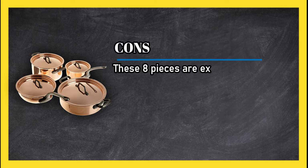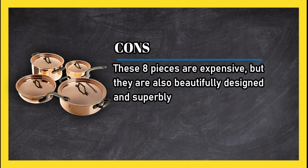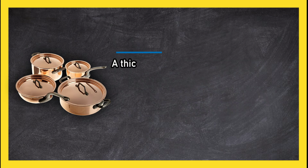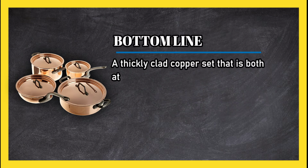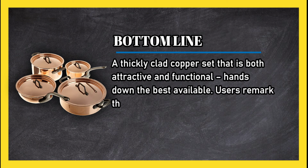Cons: these 8 pieces are expensive, but they are also beautifully designed and superbly made. If you're willing to invest, this is a great choice. Bottom line: a thickly clad copper set that is both attractive and functional, hands down the best available.